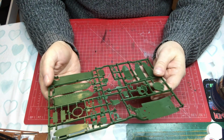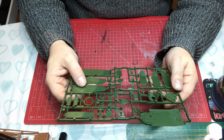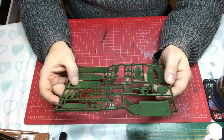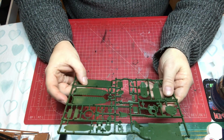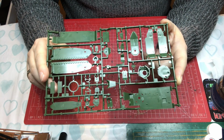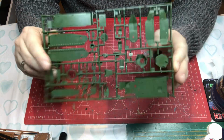And then we flip it over. There's not much in the way of detail on this side. This is sort of the side you won't see. So that's the side you get your injection marks on. But even then, they're not massive injection marks.